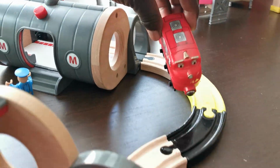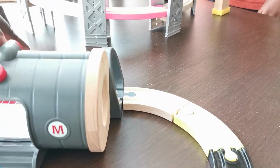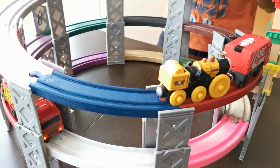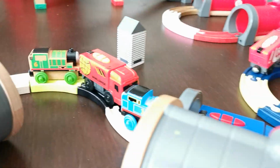Oh, Chuggington just got stuck on the station. Oh, look, these two are over each other. Oh, not anymore.